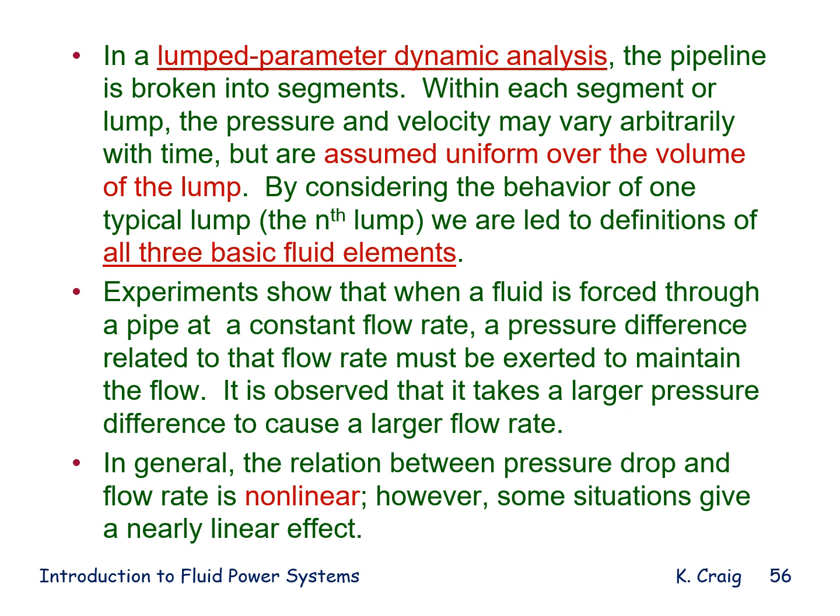Experiments show that when a fluid is forced through a pipe at a constant flow rate, a pressure difference related to that flow rate must be exerted to maintain the flow. It is observed that it takes a larger pressure difference to cause a larger flow rate. In general, the relation between pressure drop and flow rate is nonlinear. However, some situations give a nearly linear effect.